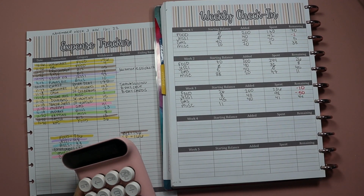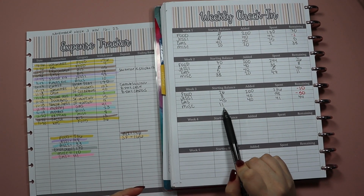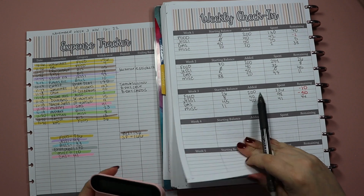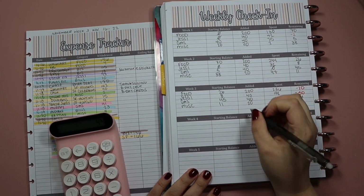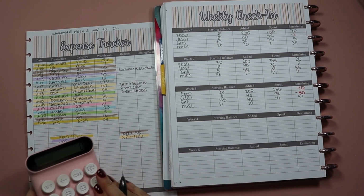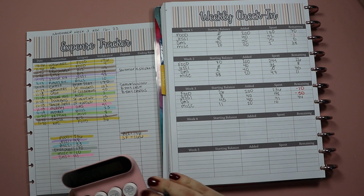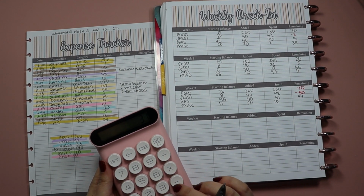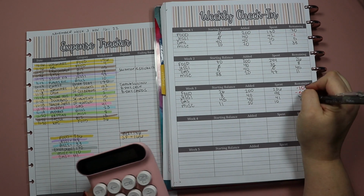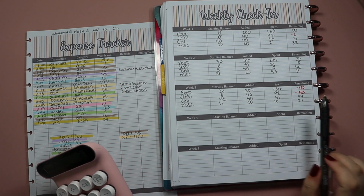And then for miscellaneous, I started out with $11. We added $20 for a total of $31. And how much did we spend? We spent $10. So again, this is all good. We spent $10, so we have $21 remaining in my miscellaneous fund.